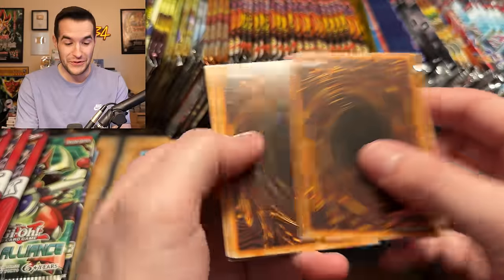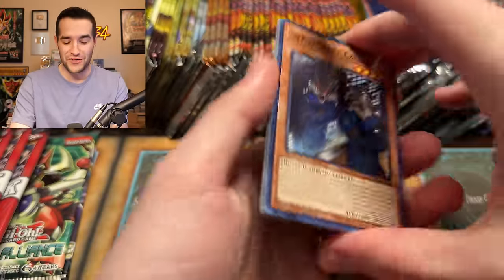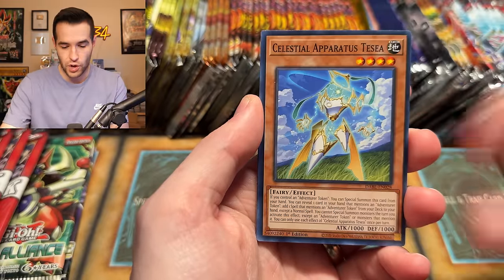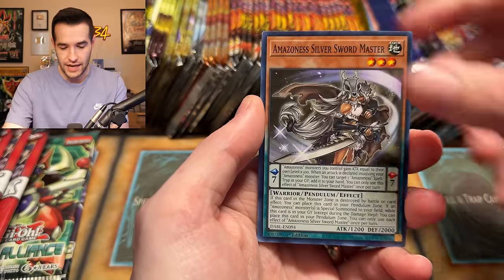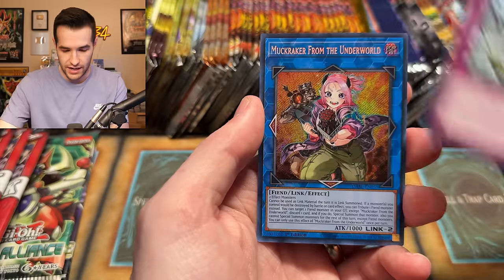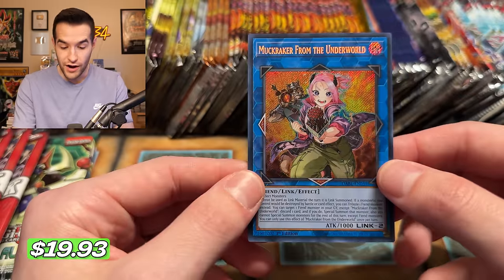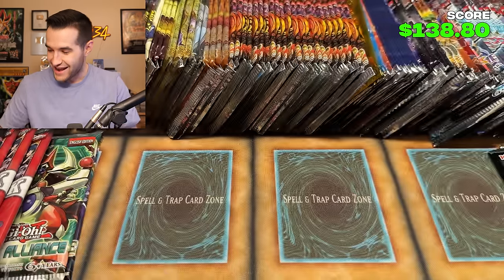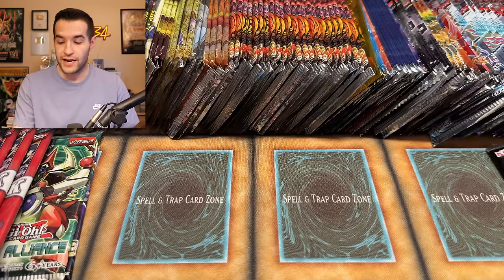Here's our last Darkwing Glass pack. That was really cool. 1, 2, 3, 4. That was the perfect Metal Raiders pack. Silent Wolf, here we go, the Great Noodle. Black Shadow Squall, Celestius, Hanshi, Amazonas. We got the Tri Brigade Showdown, Ninjutsu Art of Dancing Leaves, and ooh, a Muckraker from the Underworld. That is a secret rare. All right, that's a pull. Back-to-back nice secret rares. Our total value is starting to add up a little bit, right, guys?